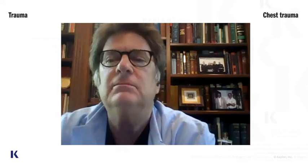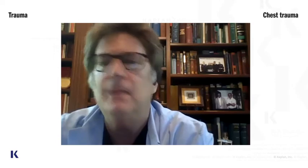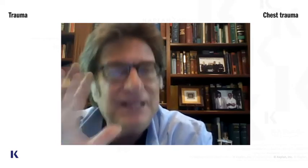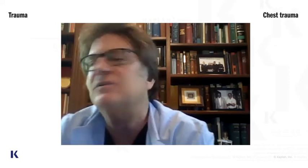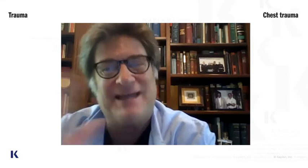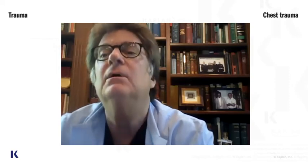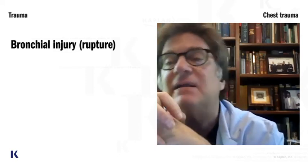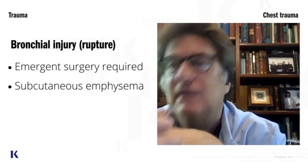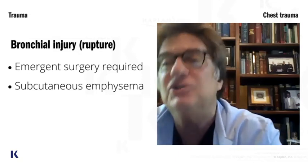Put in a chest tube, and you look at the chest x-ray, and your chest tube is perfect, but your lung is not expanded. Meaning you've got a pneumothorax, you've got subcutaneous emphysema, you stick a chest tube in, it's in a perfect location, and your lung is not expanded. That is an injured bronchus. That is a bronchial injury, and that needs emergent surgery, not the next day, not the next morning, straight away.